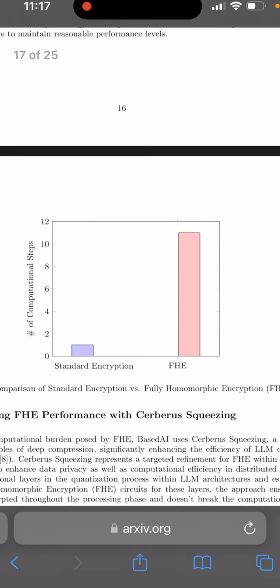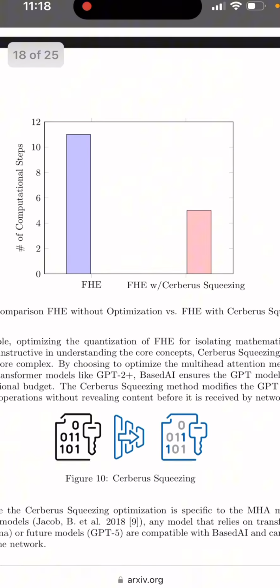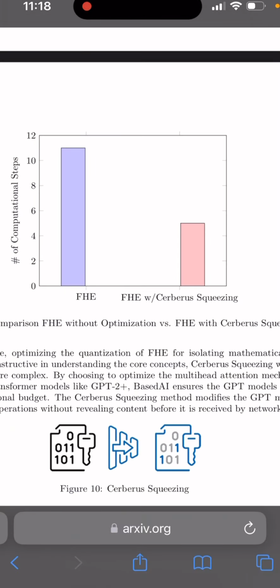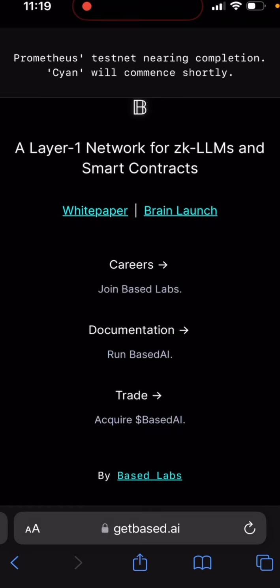So this current standard encryption on the left, you can see how secure that is compared to FHE. FHE is really the king of all encryption, and it's the most secure of them all. And then you can see FHE on its own and FHE with Cerberus squeezing. You can see it just speeds up the process.